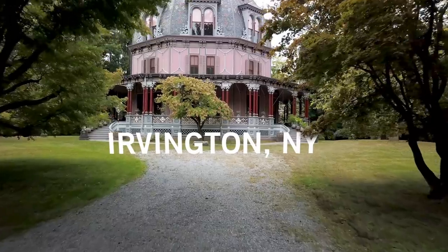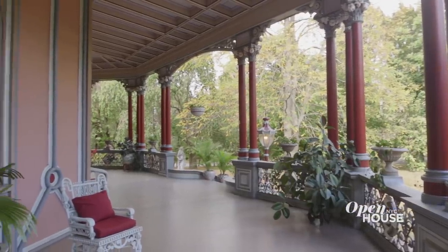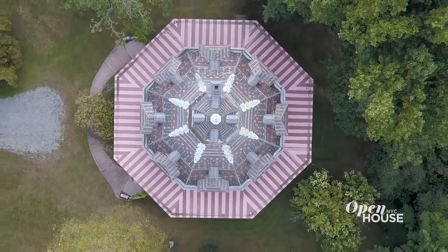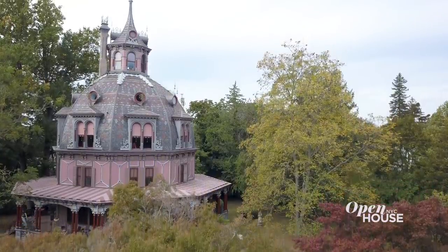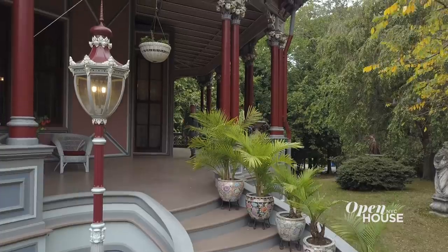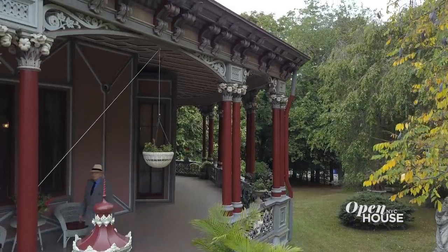Welcome back. Now we're in Irvington, New York, to explore one of the most unique structures you'll ever see. This landmarked home was built in the 1860s and is reputedly the last domed octagonal residence in the U.S. Through the years, it fell into disrepair until owner and preservation architect Joseph Pell Lombardi lovingly returned it to its former glory. We join him for a tour.